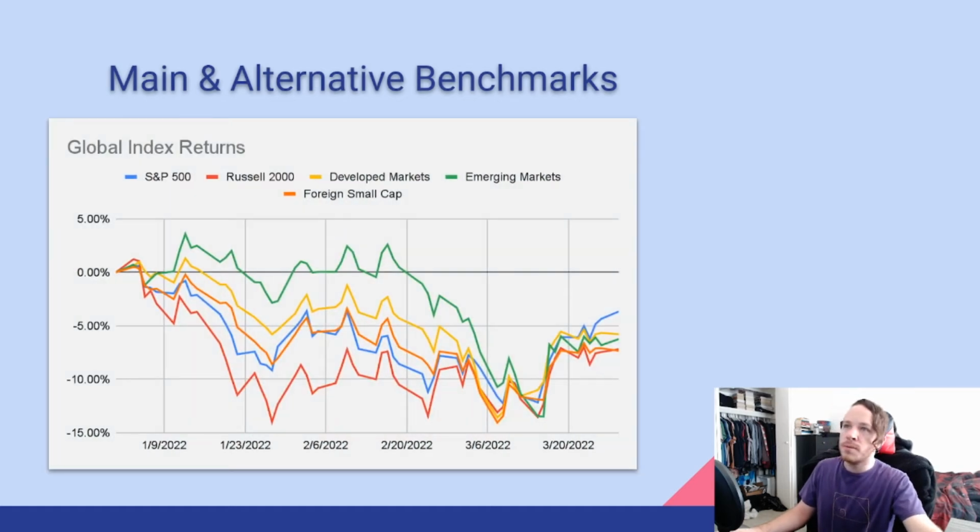So again, these are the main benchmarks that we like to pay attention to when judging the performance of our own portfolio, primarily the S&P 500, but we do like to think about the spread of all of these main benchmarks, the Russell 2000 being representative of small caps, and the S&P 500 and Russell 2000 essentially being representative of basically the entire US stock market, not exactly, and then the developed market and emerging market indexes, as well as a foreign small cap index, to get a general spread of pretty much all equities across the globe through these 5 indexes with as little overlap as possible.